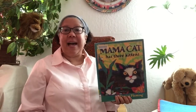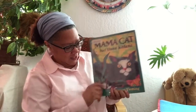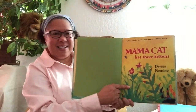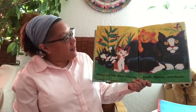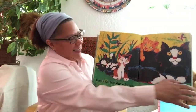Our first little story today is called Mama Cat Has Three Kittens. Do you see them peeking? One, two, three. Oh, look at that garden. Mama Cat has three kittens, Fluffy, Skinny, and Boris.